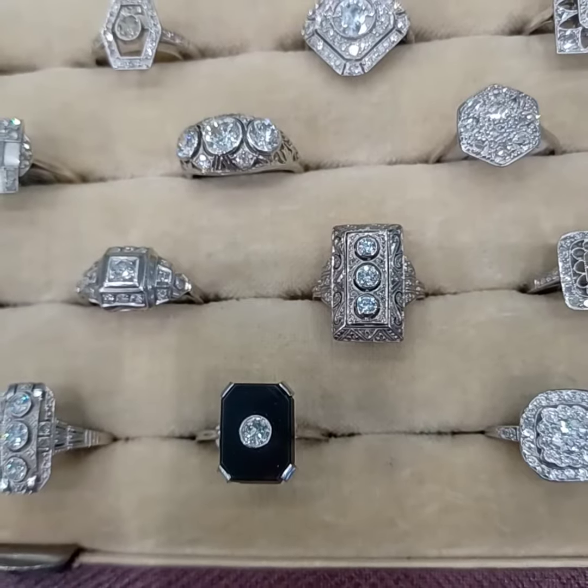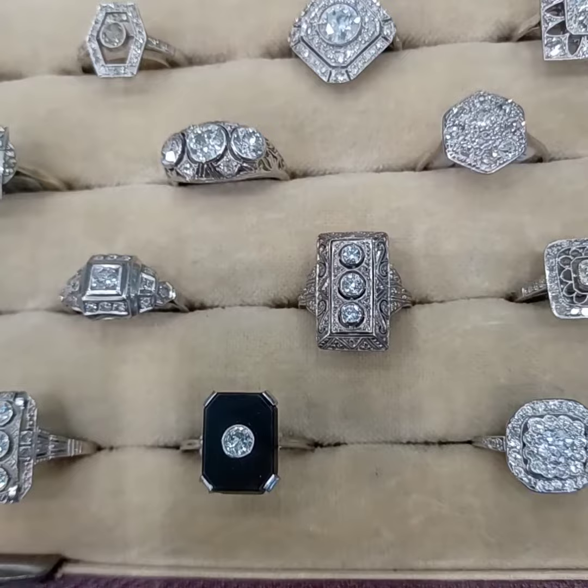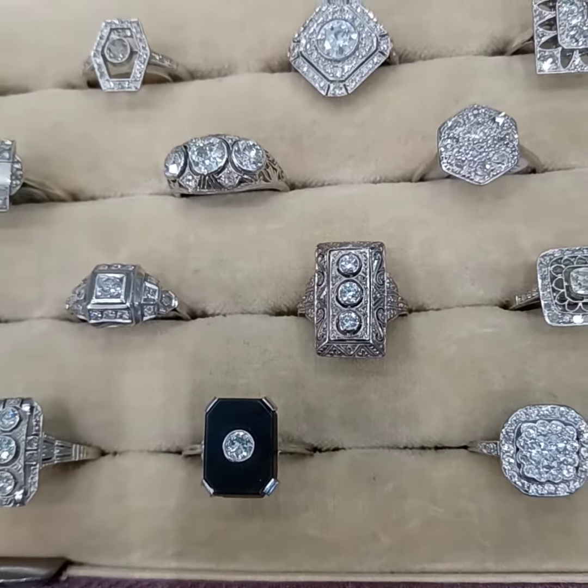Onyx was a favorite of the Art Deco period, and of course it gave you the contrast between the diamond and the black, which was really, really popular and a beautiful design.